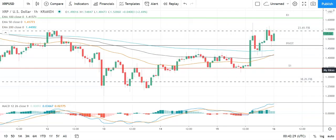Across to Ripple's XRP against US dollar, particularly bullish start to the day. Going to need to see Ripple's XRP avoid the pivot at 1.4658 and break back through the 23.6% fib at 1.5426 to bring the first major resistance level at 1.6077 into play. Going to need to see support from the broader market for Ripple's XRP to break back through the 23.6% fib.